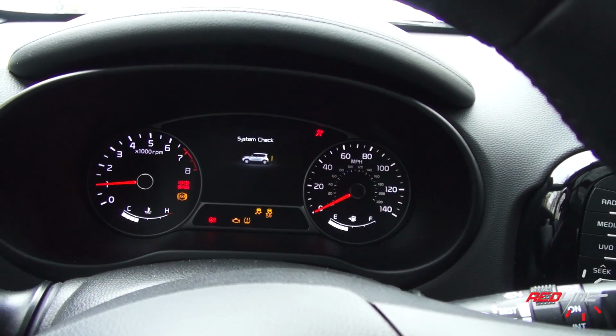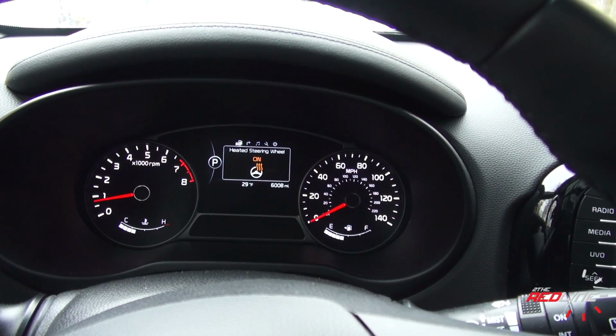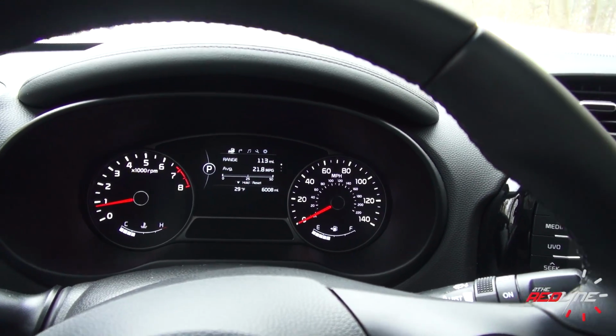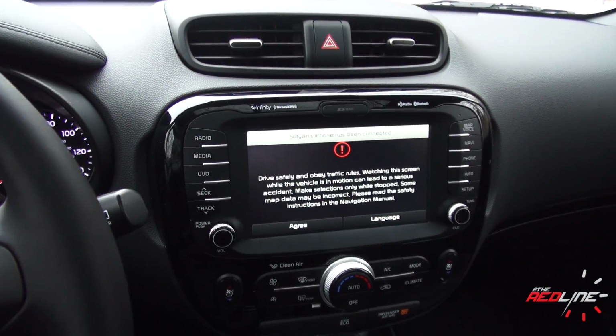Now you can see the Exclaim with the whole shebang package gets you this unique instrument panel with a 4.3-inch LCD display. And you can see it's actually a very nice looking instrument panel. I'm liking the gauges, I like the font, I like the screen in the middle. It just looks very premium. This whole interior feels very premium from everything.